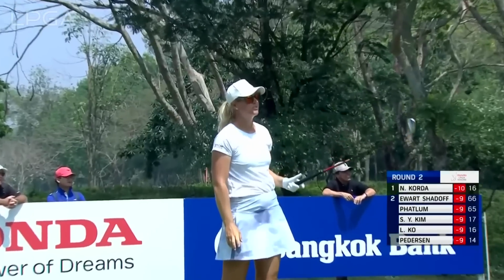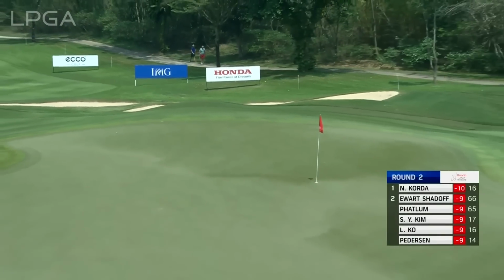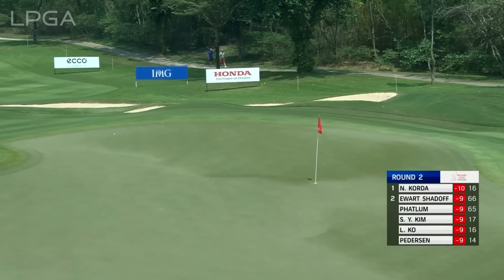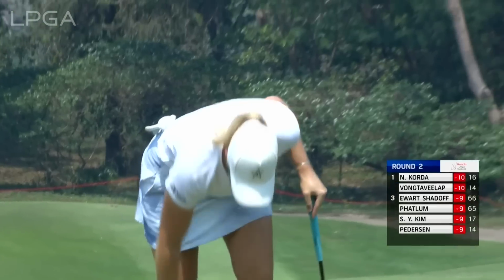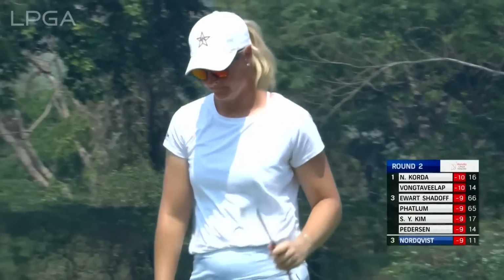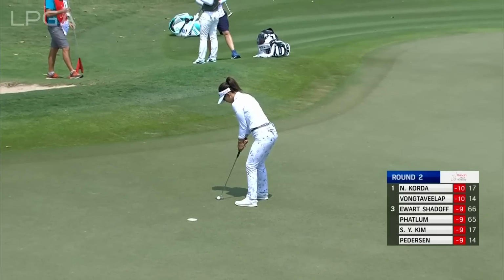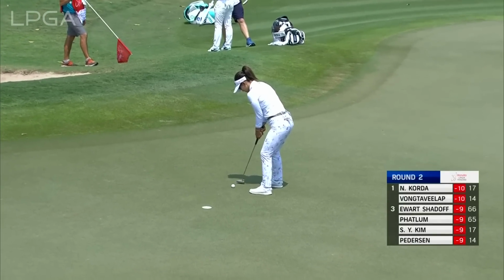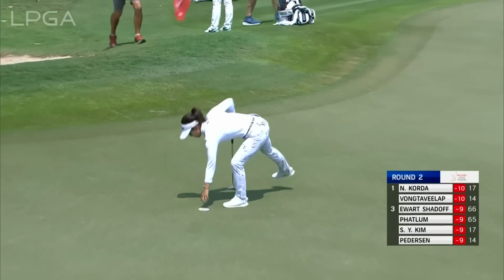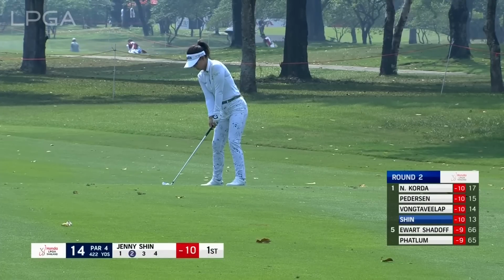Club hand is off the club for Norquist, so turning it a fraction left and a little bit short. Definitely for her par. Big opportunity now for Jenny Shin, this tiddler, to join the lead on 10 under par. No problem for Shin. Conditions, it's not like playing back in Europe. We can bump and run it.